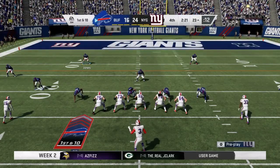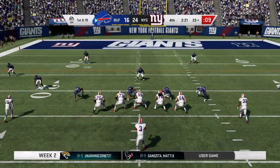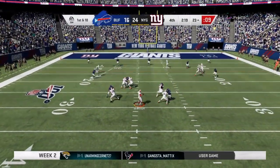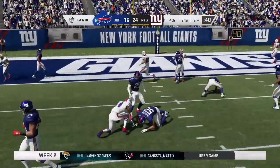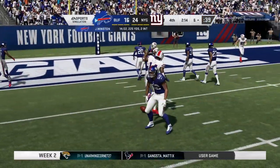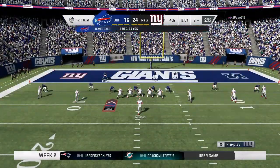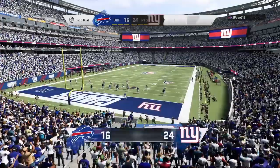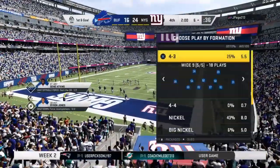Mike 52. From the gun, Winston. Over the middle, that's caught by Metcalf. And he will be brought down at about the 6 yard line. 17 more yards on that one as they keep the drive rolling. Fourth quarter, down to the final 2 minutes, and we've got a one score game.